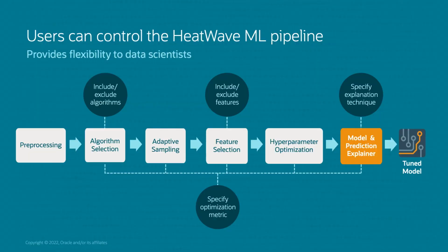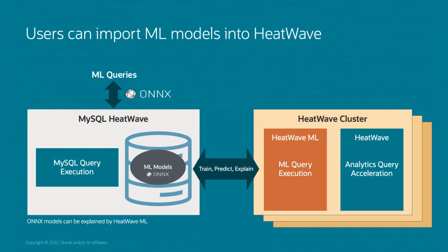Now, I've talked a lot about how we automate that machine learning process. We do also allow you to influence that process. So if you have data scientists who have the expertise and want to influence the pipeline, it's no problem. You can subset the algorithms that we'll choose from. You can subset the features that it will choose from. You can specify optimization metrics. And in fact, if you have some completely different machine learning pipeline, where you've generated the model separately from MySQL Heatwave, you can just inject that model. There's a standard called ONNX that is used to represent models. We can take an ONNX model directly into MySQL Heatwave, and then you can use it at runtime within Heatwave.